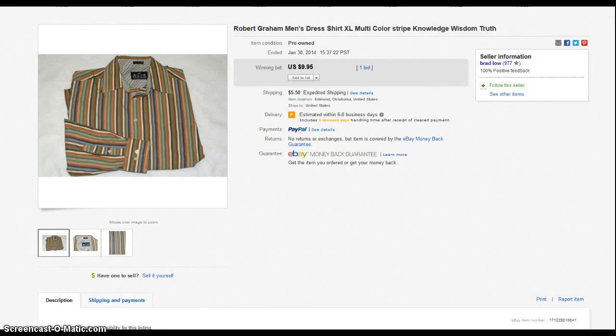So I want to show you an example with the brand Robert Graham. Everybody knows this is a really good brand and people want to buy it. But what you've got to understand is there are different levels and degrees to this brand. And when you're trying to determine how much to pay for a specific item, you've got to realize what you've got, what it's going for, and the best way to figure that out is to scan the completed listings and get accustomed to what different items in the brand go for.